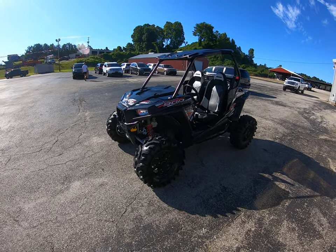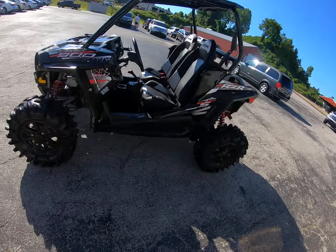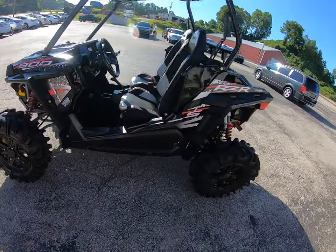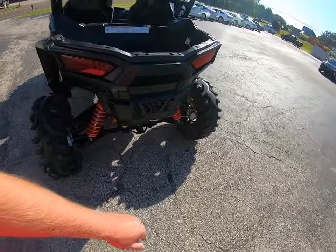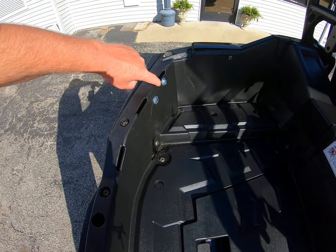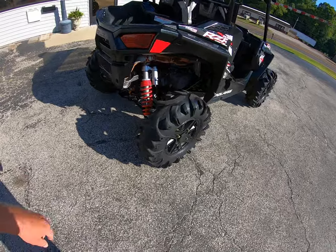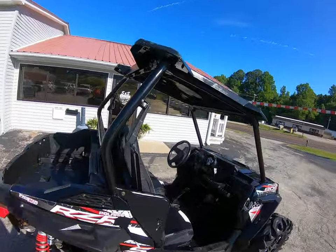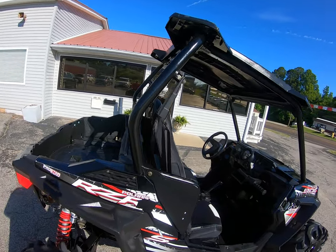Okay, folks, today we got a nice 2017 Polaris RZR. It's the 900S. Got the power steering. Walk around it here. Looks like it does have two bolts right back here. There's a crack in the back bend. Other than that, the little brush mark right here on the top where you got up against something.